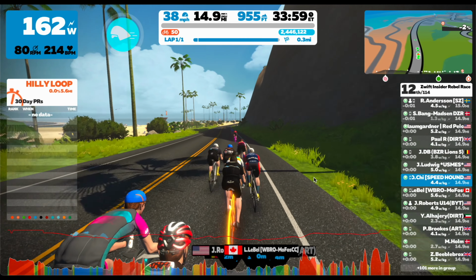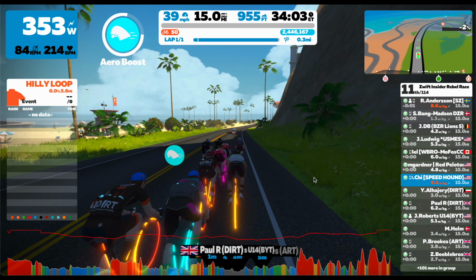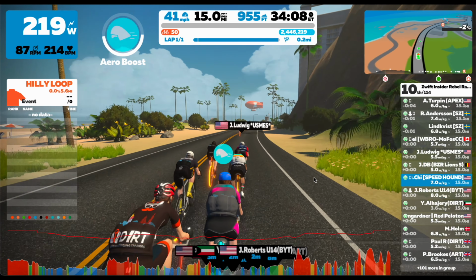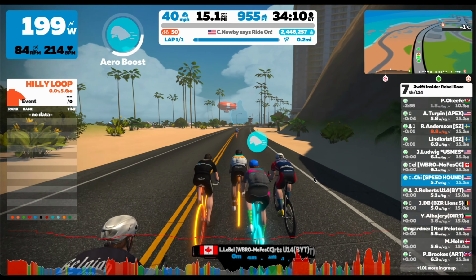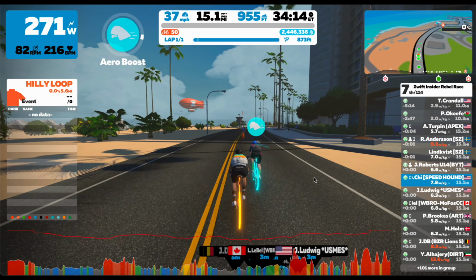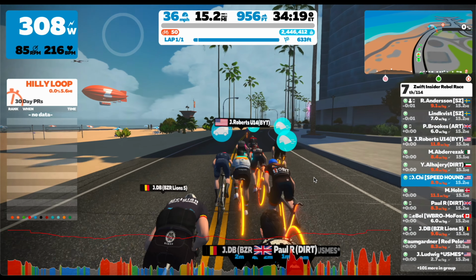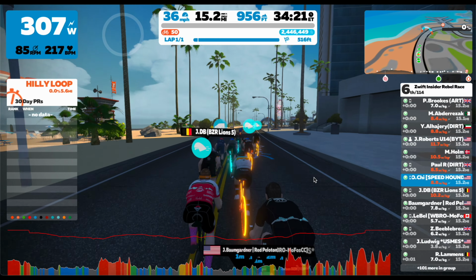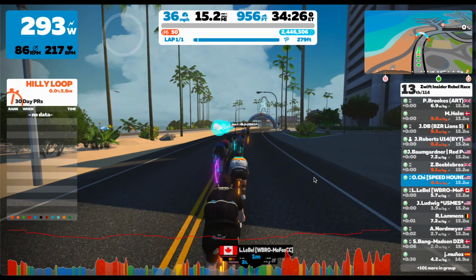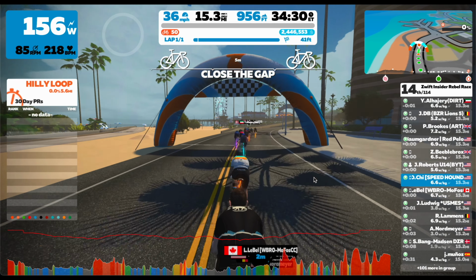So here you can see that I'm still with the main group, and I turn on my aero power up thinking, okay, a few riders just passed me, I need to start my sprint now. But that was a huge mistake, and I ended up giving those riders a lead out. You can see here that James Roberts and I were just basically pulling the group, and then this is when everyone actually starts their sprint. They're all using their aero power-ups, and they just fly right by. I have no energy left to hold on to their group, so I'm just giving it everything I got to the line.